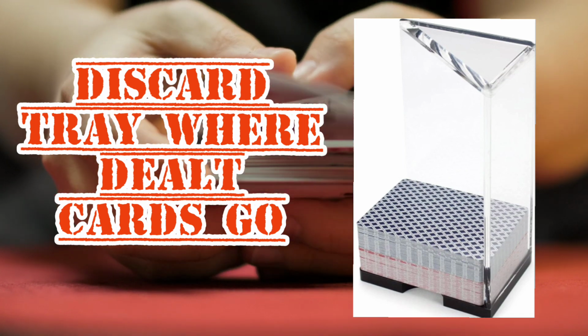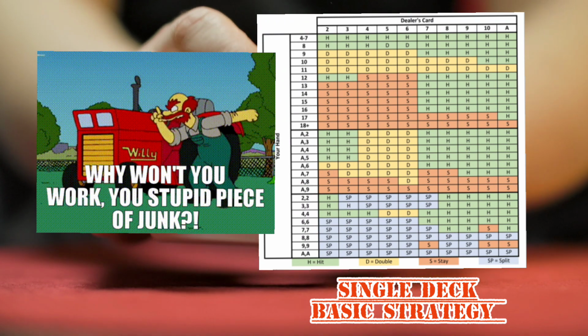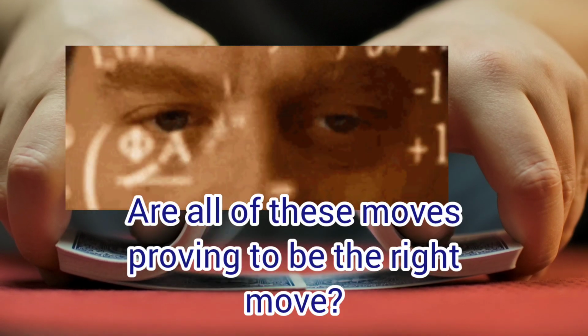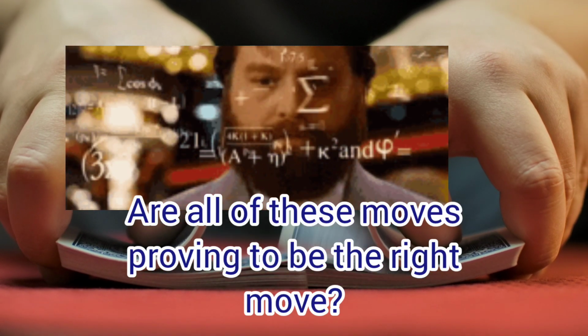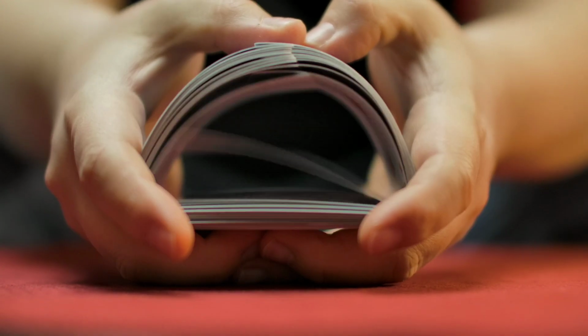These differences with a continuously shuffled game lead to varied performance when using our typical basic strategy. Our analysis is going to look at the differences in these performances, along with some trends, and identify some opportunities to increase our win percentage, and of course, you got it, our profitability.